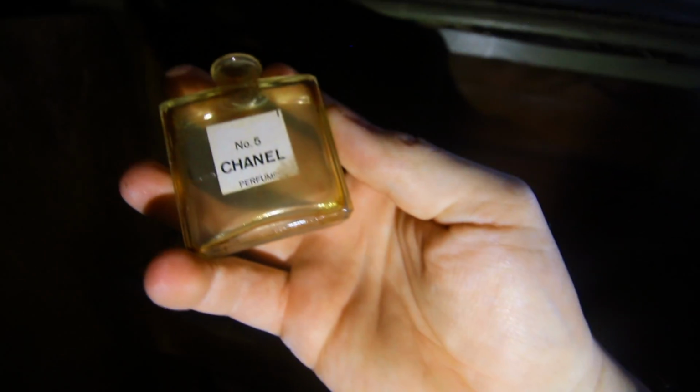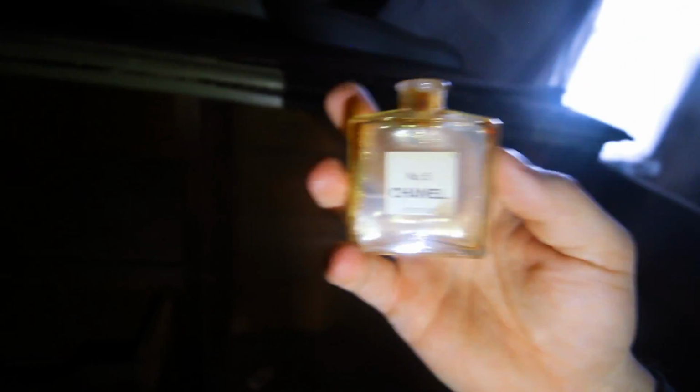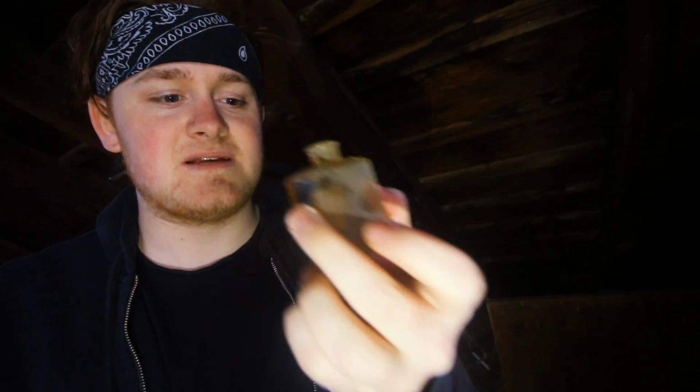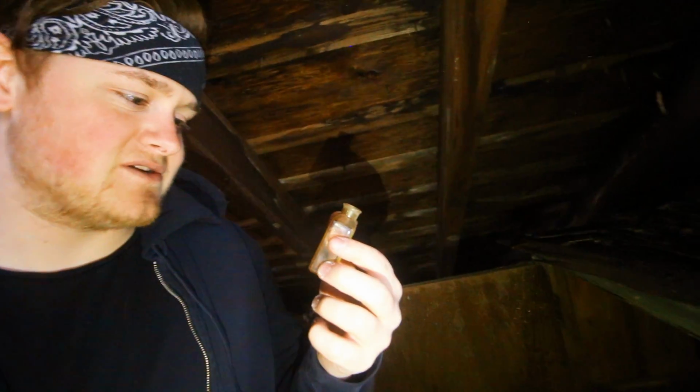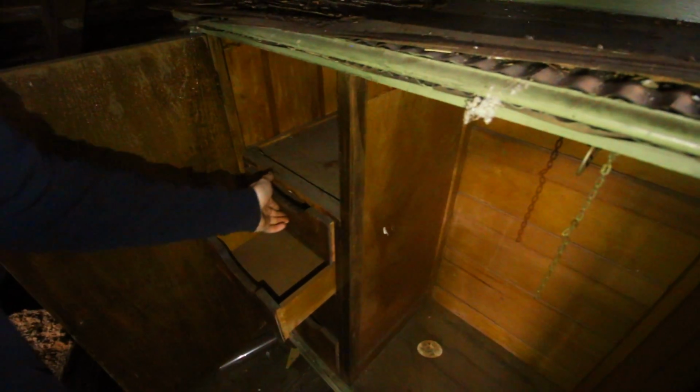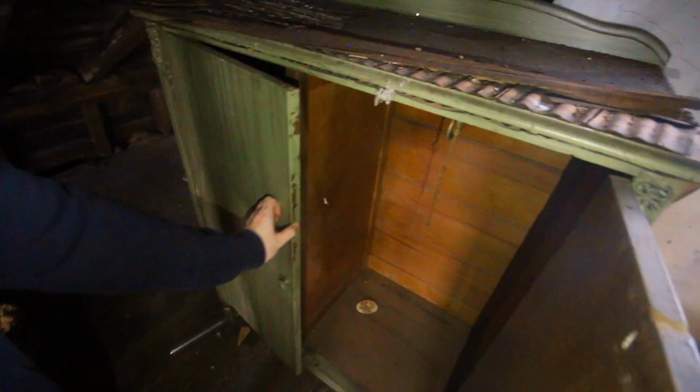We got Chanel. I found Chanel cologne or perfume. So I literally just found an empty bottle of Chanel perfume in this dresser, and it actually still smells like the perfume. Exactly like an old lady smell. Just like your mom or your grandma would wear this. That's what it smells like. Number 5 Chanel perfume. Put it back to where it goes. That's pretty cool. That's kind of crazy that it still smells like that.